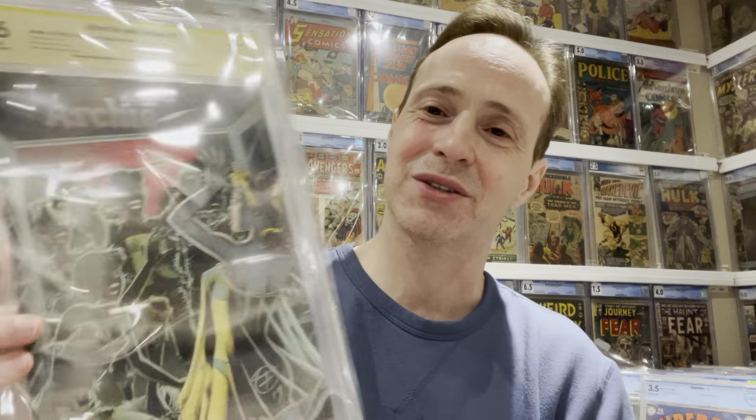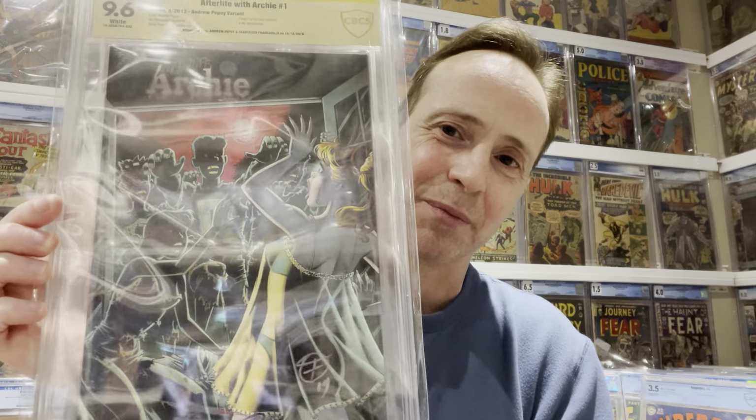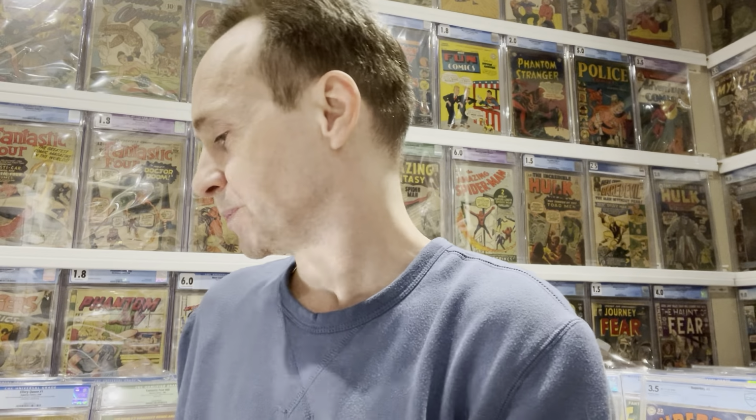Different. No, I'm wrong about that. It's signed by Francisco Francavilla, who is the interior artist. So that's kind of cool. Just a really great cover. I really like it. You got Betty kind of being sexy and having all these zombies attacking her. So I think that's kind of cool.